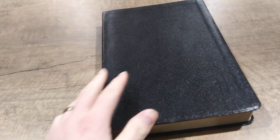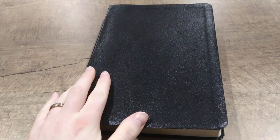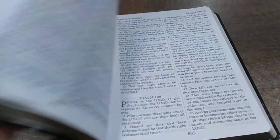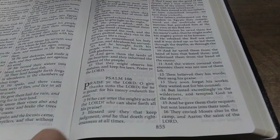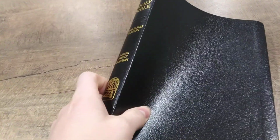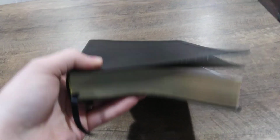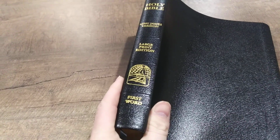So the first one I'm going to show you is a large print from Bearing Precious Seed. The reason I show this one is that it's got a large readable font that's very crisp, very easy on the eyes. It's 14 point, yet it's still in a very manageable size. It's only 10 by 7, so it's a large size, but it's also only 1.25 inches thick, so it's pretty thin for a large print. You can see the spine here is not that thick at all.